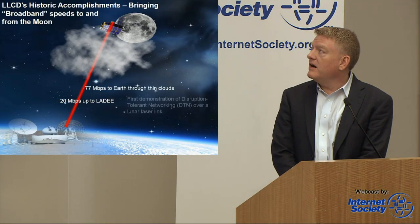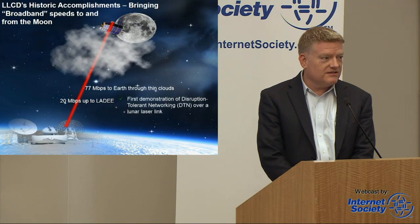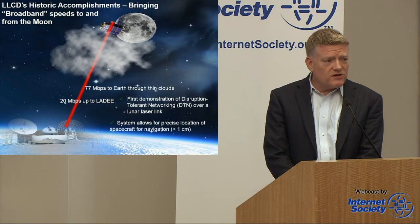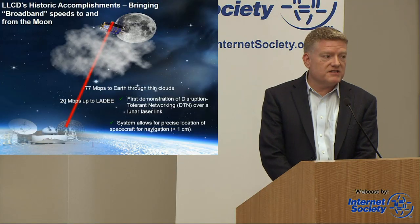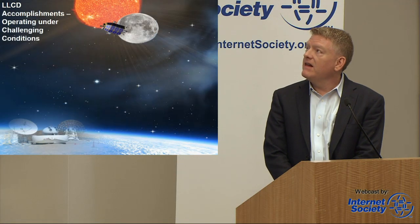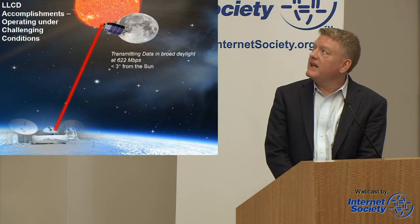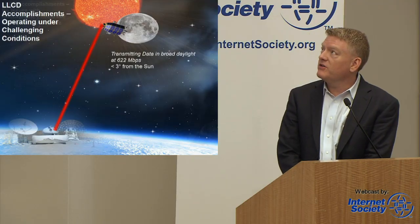Next. We were the first demonstration over a lunar link with DTN. Again, Dave Israel took the lead in that, and that's really his baby. Next. We also could do ranging with this system, too, less than a centimeter, and that's great for navigation as well. Next. So we also operated in broad daylight close to the sun, which is what the Deep Space Network does right now. You have to be able to show you can do the same thing.